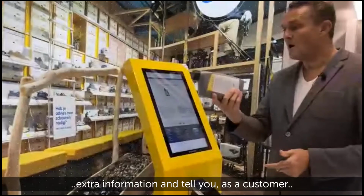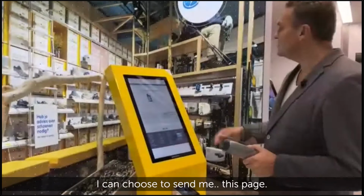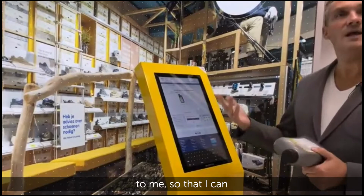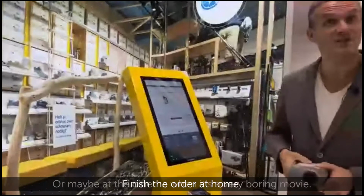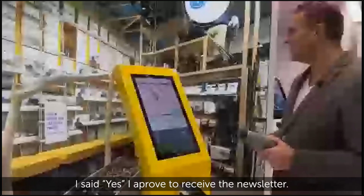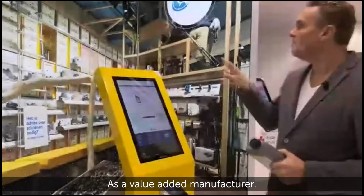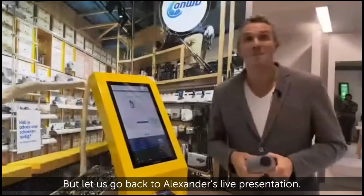In the case I'm a customer and I don't want to take this bottle of oil with me to the cinema or whatever, I can choose to send me this page by filling in my email address so that I can finish this order at home or maybe at the cinema when it's a very boring movie. So I fill in the address and I get the link. But the nice thing is also that AMB is collecting my data because I said, yes, I approve that I will receive the newsletter. So what we also, as Prestop built, as a value-added manufacturer, we put also some extra value in this kiosk. But let us go back to Alexander's live presentation.